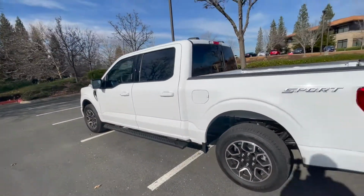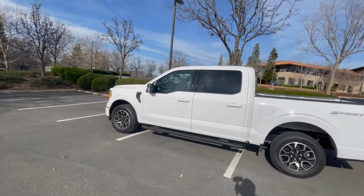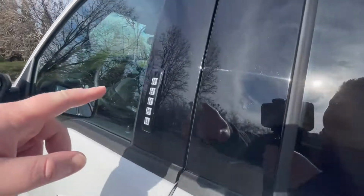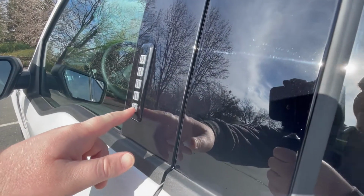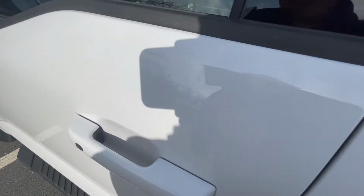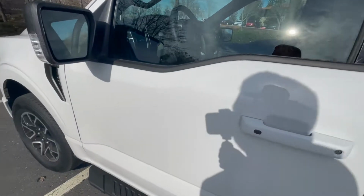And oh, the sun's starting to come out. It's just a good looking truck in its stock form. I believe the 302A package comes with the buttons to get in here. I forget what that's called. It also has smart key access, so you can basically just touch that. The door's locked. You probably heard that. You put your hand in the door and it unlocks. It unlocks all four, or locks all four, which is cool.